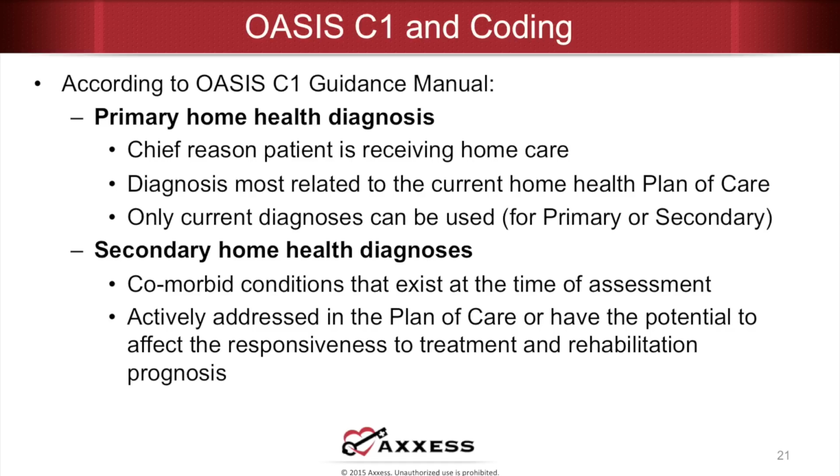So again, when you think about only those current diagnoses and any other diagnoses that are going to affect the responsiveness to treatment or rehab prognosis, or anything that you're going to treat actively in your plan of care, then you may have a short list or a long list of diagnoses, right? So we know, according to that guidance, for secondary diagnoses, we should always code problems like diabetes and CHF and hypertension, because they do have the ability to affect the responsiveness of treatment.